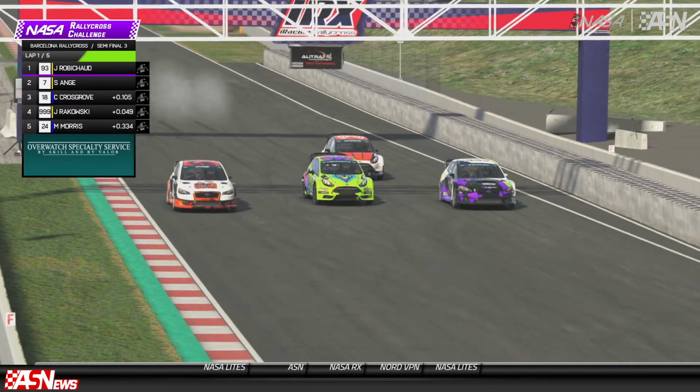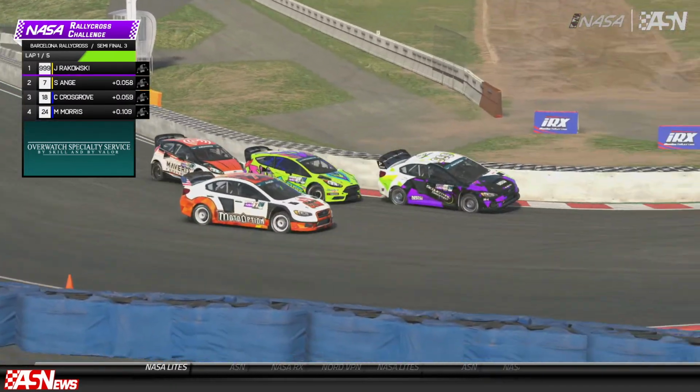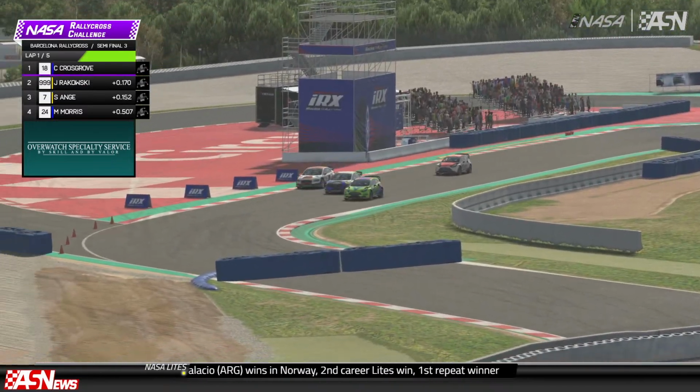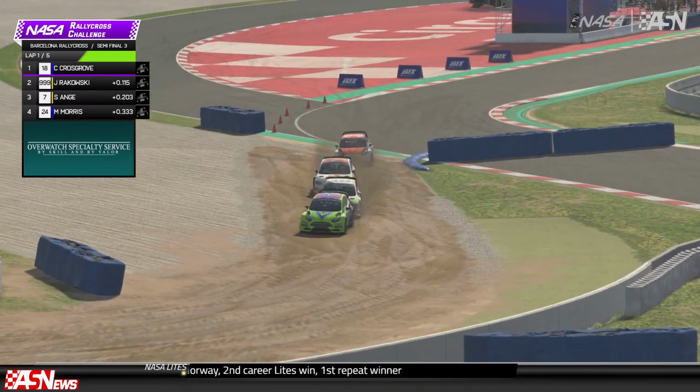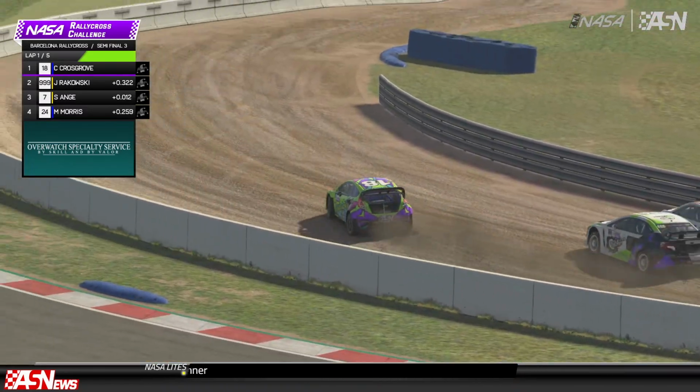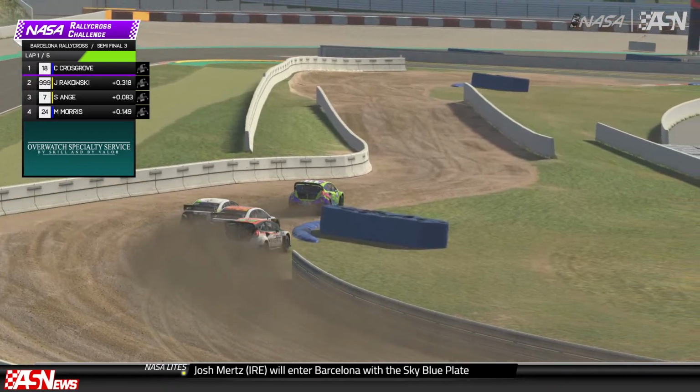Angie gets a better start compared to both of them down to the first corner, but it's such a short run. Rakowski into the wall, and the 999 comes across into Crosgrove. What a move in the 18. I thought that was going to be contact. Rakowski gives him 1 nudge, gives him a 2nd nudge. Angie says, thanks for opening the door. I'll slide right in, but contact nearly between the 3 cars.